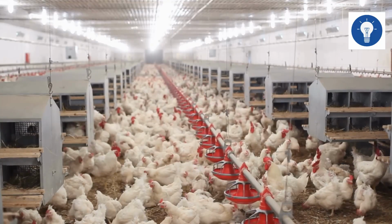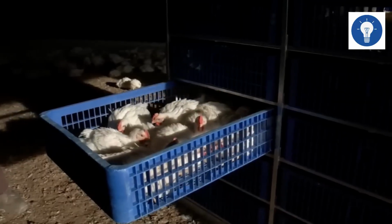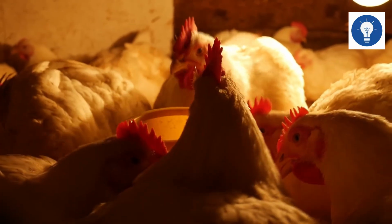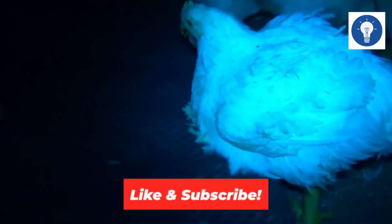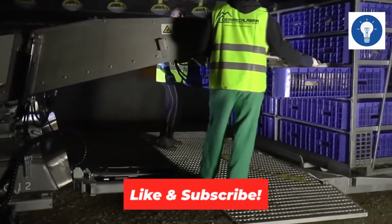This process usually takes place at night or in the early morning. The harvesting teams enter the shed, often under a blue or very dim light, pick up the birds by their feet, and place them in plastic crates. These crates are stacked in open trucks that allow for ventilation and immediately go to the slaughterhouse.